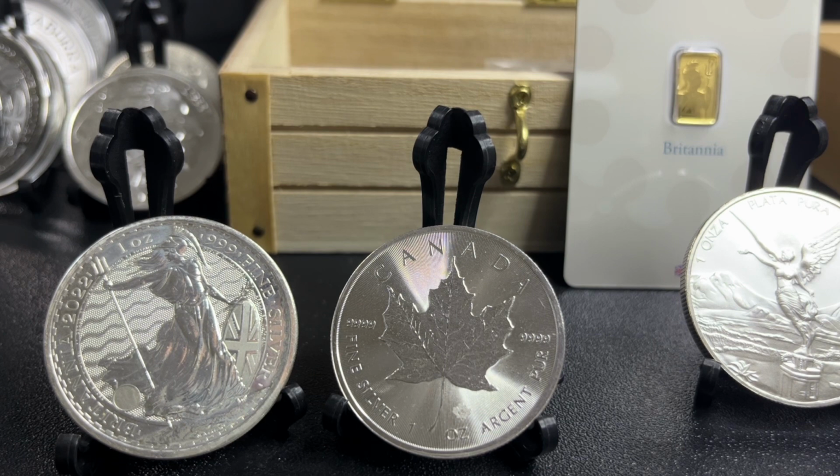Even sterling silver, I like sterling silver, which is 92.5%. A lot of British coins pre-1920s were sterling silver, which is really cool. And before they went to 50% up until, I believe, 1947, before they stopped and it went to cupronickel.